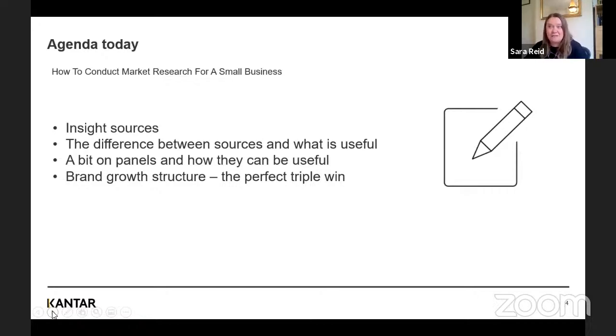So for the rest of the time, I'm going to talk about what insight sources are available to you, the difference between some of the sources, because that can sometimes be a little confusing if you've not come from the FMCG world, which a lot of entrepreneurs haven't. I'm hopefully just going to decode some of it for you. My specific experience in market research is within Kantar, and it's within Kantar Royal Panel. So I will dwell on panels and how they can be useful. And then the main body of the presentation is about a brand growth structure that we've pulled together at Kantar, which I think will be helpful to any business or service.